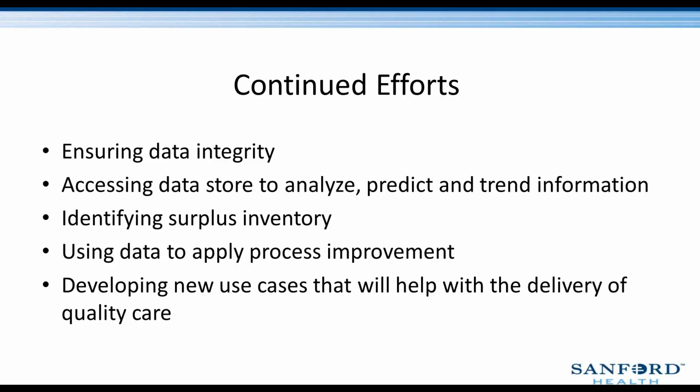Accessing a data store, as I mentioned, to analyze, predict, and trend out information over a long period of time would be very beneficial. Also, by looking at our reporting system that we do have access to, we can start to identify what surplus inventory might look like at our different locations, to know whether we can maybe get rid of some equipment or share equipment in other areas within our enterprise. As I mentioned earlier, using the data that we have at our fingertips via our asset management application or the ambulatory application, we really can use this data to identify opportunities where we can improve our processes.